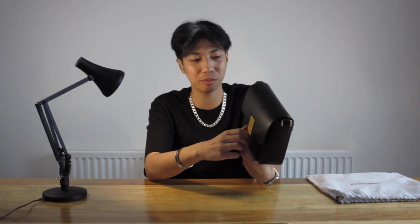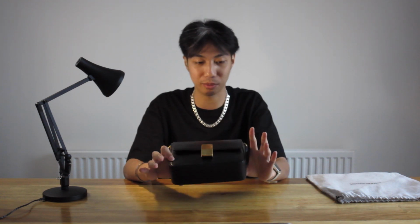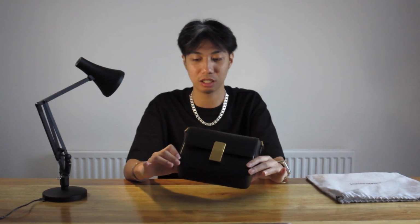But yeah, it's all the same features, the same insert, the same materials on the inside. It's just the exterior material that will be different from either the pebble one or the box leather one that I have here. And then of course you've got different colors to choose from. So I really went for the black one because it's the safest option for my first designer bag. So that's my comment on that. Two similar bags with strange similarities yet contrasting from one another.